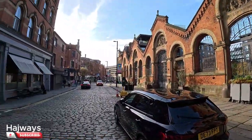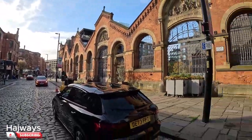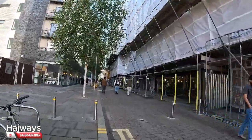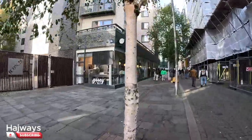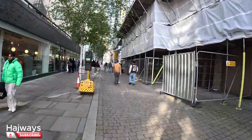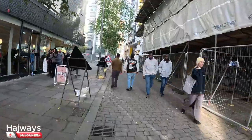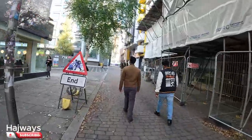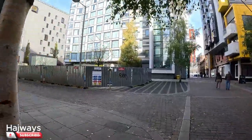And this is the High Street. So if we follow the street all the way down, that will take us right to the town center, just next to Piccadilly Gardens. But we're not going there. We're going to walk all the way up so that we can explore this area and see what this area is offering, because it looks as if it has changed a bit with the new rise of the modern buildings that have been constructed here.